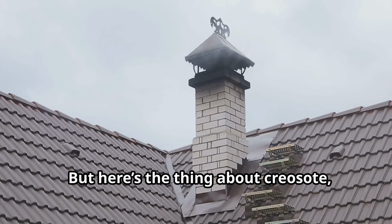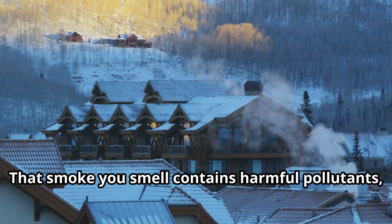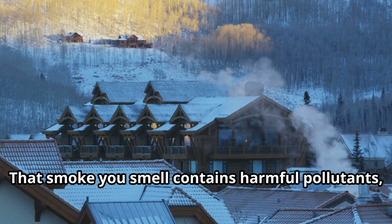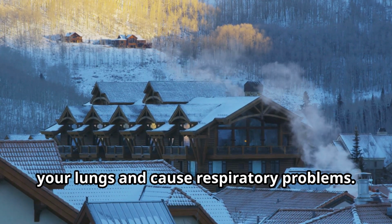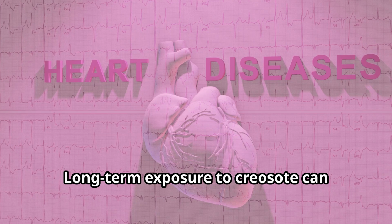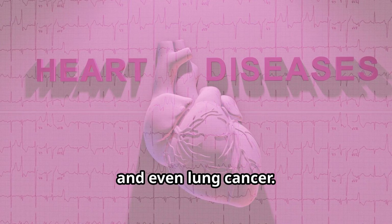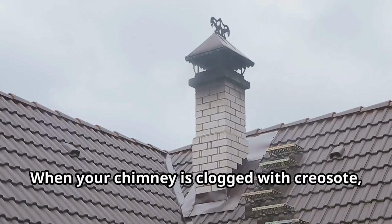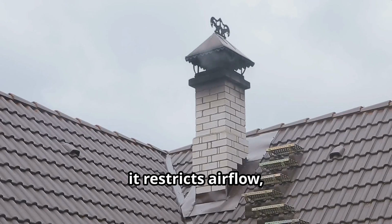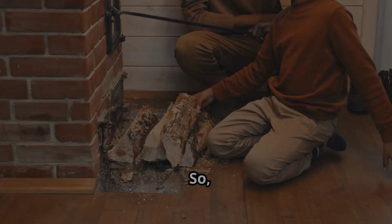But here's the thing about creosote. It's not just a fire hazard. It's also a health hazard. That smoke you smell contains harmful pollutants, microscopic particles that can get into your lungs and cause respiratory problems. Long-term exposure to creosote can increase your risk of heart disease, stroke, and even lung cancer. Creosote buildup can also lead to carbon monoxide poisoning. When your chimney is clogged with creosote, it restricts airflow, preventing smoke and gases from escaping properly.